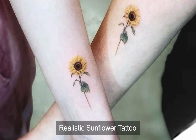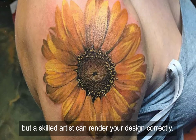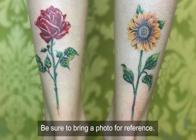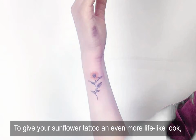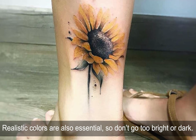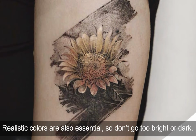Realistic sunflower tattoo. Realistic tattoos can be tricky to perfect, but a skilled artist can render your design correctly. Be sure to bring a photo for reference. To give your sunflower tattoo an even more lifelike look, make sure the design has angles, movement, light, and shadow. Realistic colors are also essential, so don't go too bright or too dark.